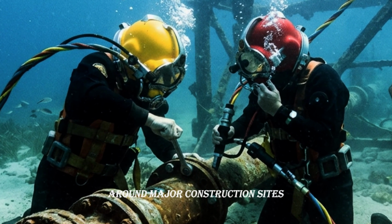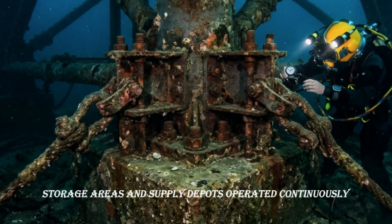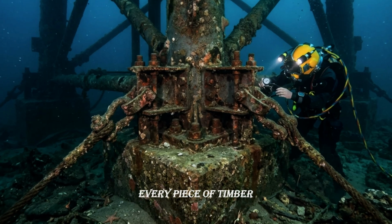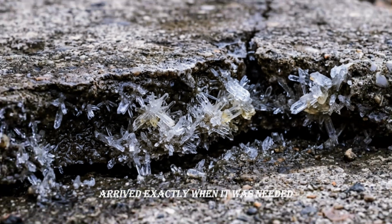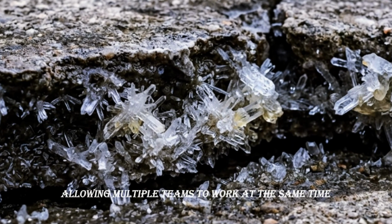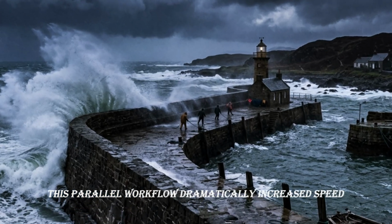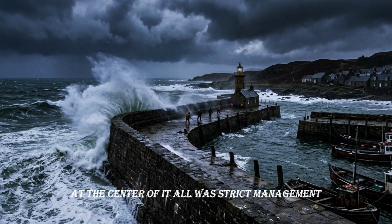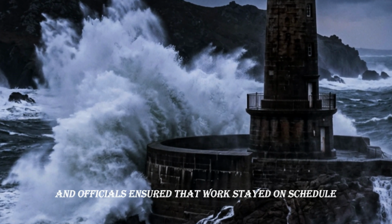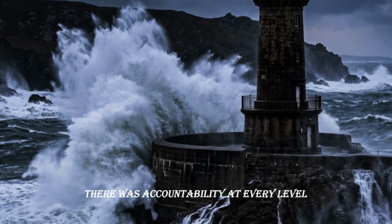Around major construction sites, entire industrial zones were created. Workshops, storage areas, and supply depots operated continuously. Every stone, every brick, every piece of timber arrived exactly when it was needed. Projects were divided into smaller tasks, allowing multiple teams to work at the same time. This parallel workflow dramatically increased speed and efficiency. At the center of it all was strict management. Engineers, overseers, and officials ensured that work stayed on schedule and met exact standards. There was accountability at every level.